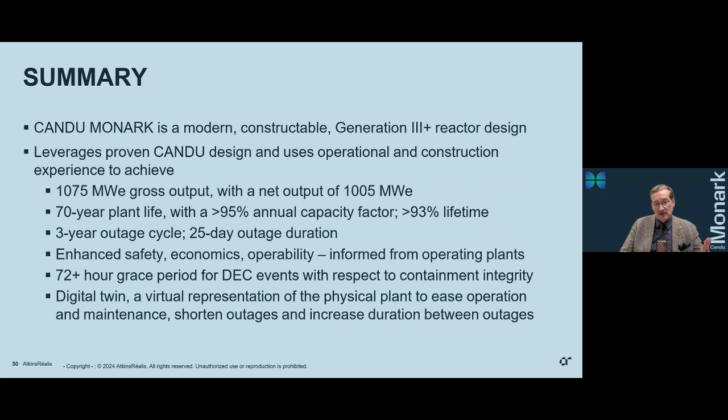We're also trying to develop it, like I said before, in the 21st century. We want to make it straightforward for a utility that picks CANDU Monark to have a digital twin and to get all of the operational benefits that brings and maintenance benefits that brings as well.